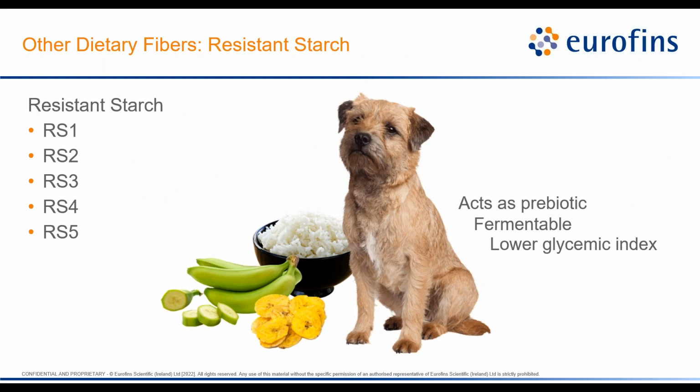So another category of dietary fiber is resistant starch. There are several categories making up resistant starch, but I don't intend to cover them in detail today. I think that's a separate, more complicated topic. Similar to the last slide, sources can be rice and potatoes that have been cooked and cooled, beans, oats, wheat, plantains, though we know plantains aren't a super common pet product ingredient in other foods.